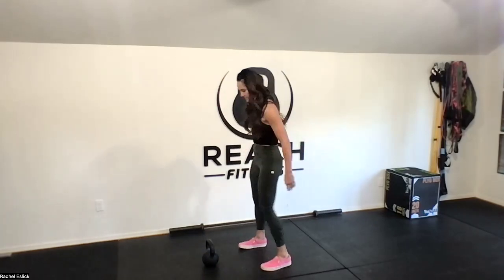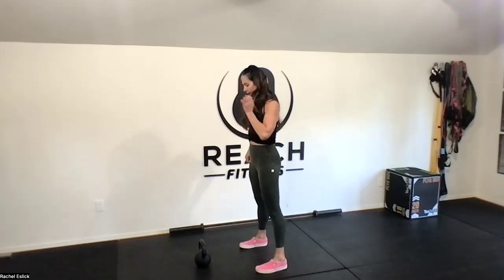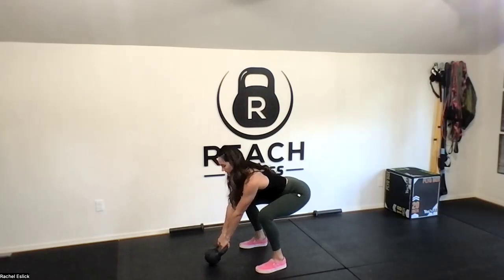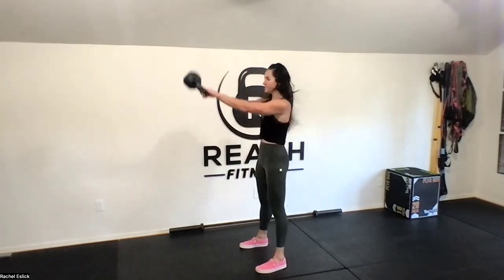So we're going to do 5 swings. So it starts with that good setup. Triangle with your feet and the kettlebell. Hips back, grab the kettlebell handle, pack your shoulders, pack your lats, feet are glued to the floor, abs are engaged. Inhale as you hike up. Exhale as you stand.